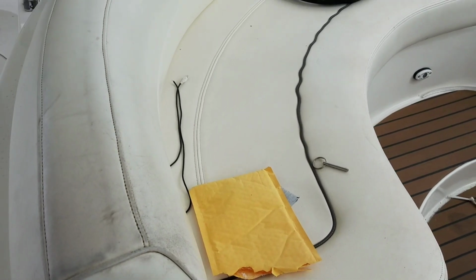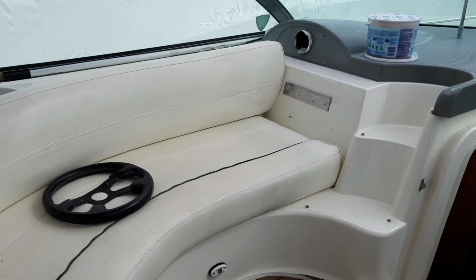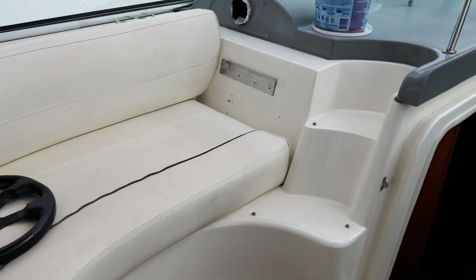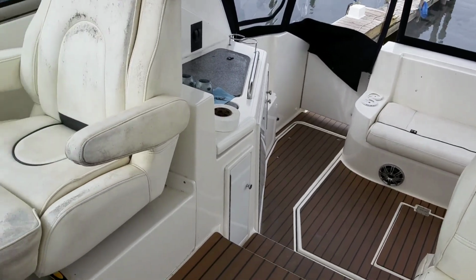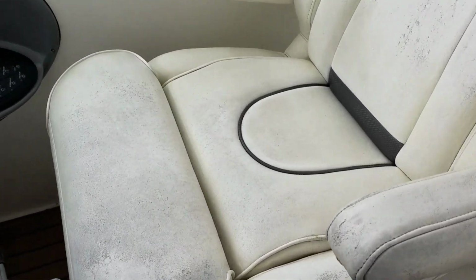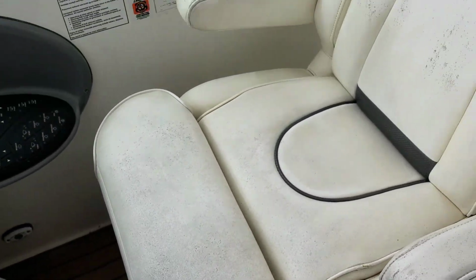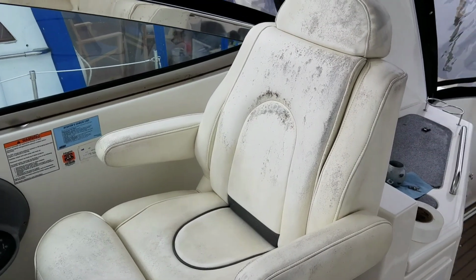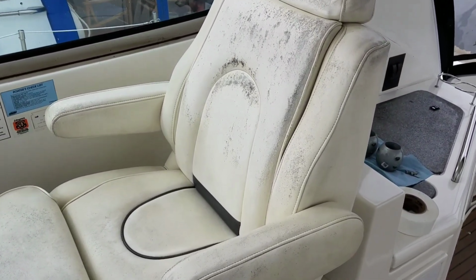I think it probably did a good job for a long time, but it's time to be replaced. The driver's seat is completely shot. Mechanically speaking, the whole thing is shot. So we have a new seat on order for that. So that'll all be gone.